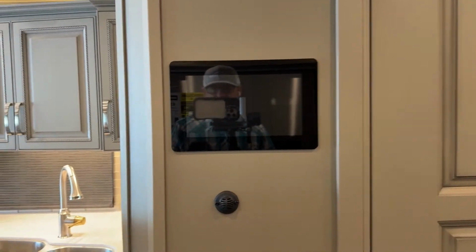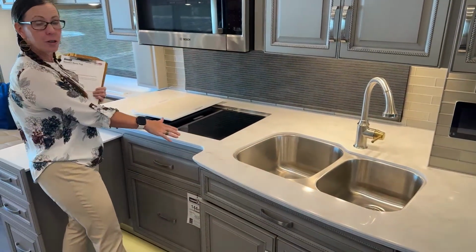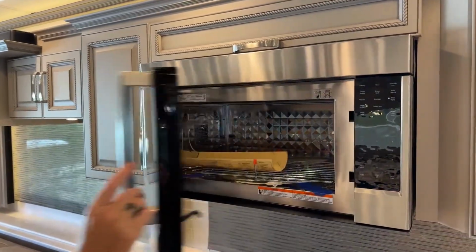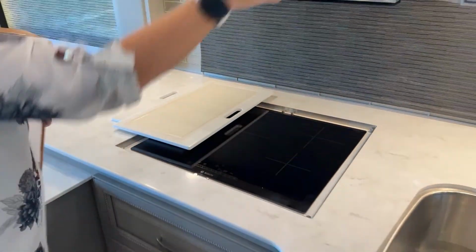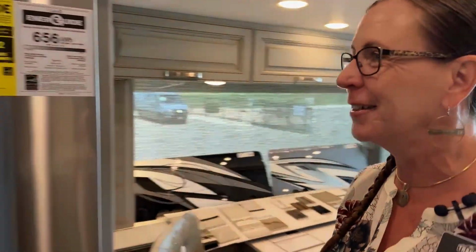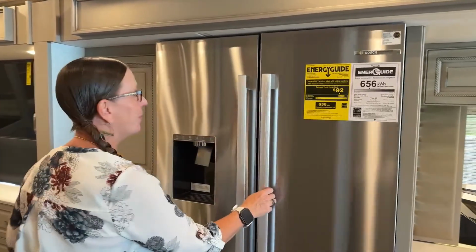Another feature that you're going to find on the Essex is this big Bosch cooktop. This is a 3-burner cooktop as opposed to the 2. You also have your Bosch microwave and convection oven with air fry. So all of these features are tied in to this beautiful kitchen. And what you'll get in addition to that is this Bosch washer and dryer. No, you get a Fisher Paykel dishwasher and a Splendid washer and dryer. But you do have a Bosch refrigerator.